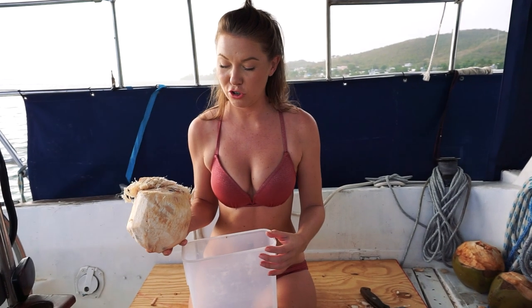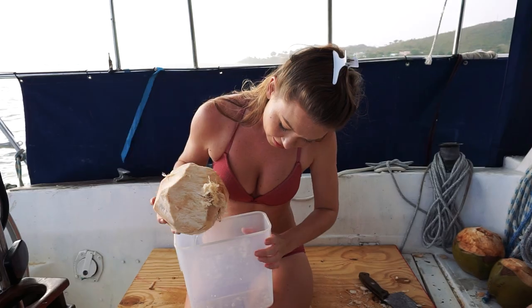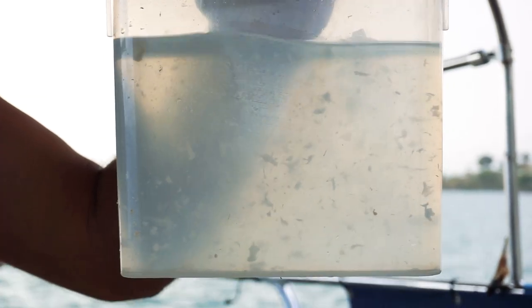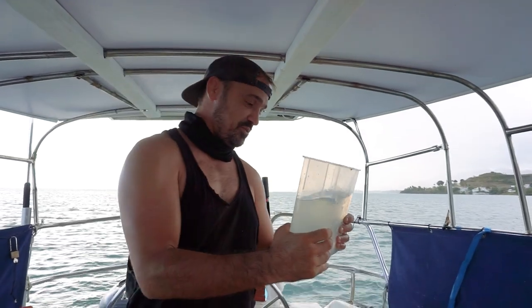Next step is to collect all your coconut water. Ah, man, this is so good. Reminds me of my old landscaping days when we used to bust coconuts in the middle of the day.